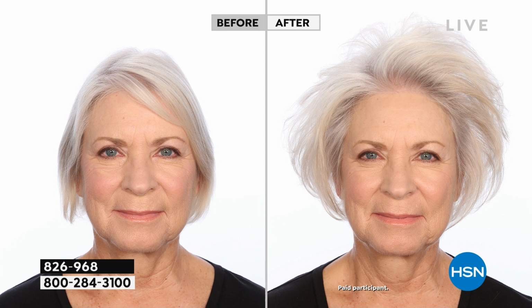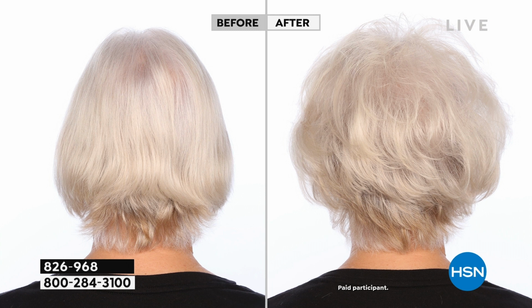We give you the booster. We give you the brush. Here's what you're able to accomplish, that volume, right? This is weightless volume, by the way. It's not the type of volume where you're like, I can't run my fingers through it. I can't adjust it. You get this weightless, beautiful volume.